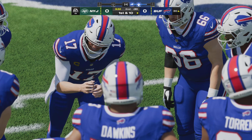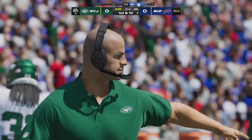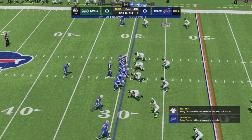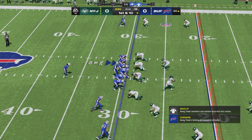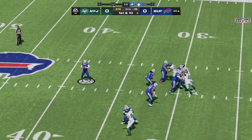Seems as if the passing attack's starting to heat up a little bit here in the 2nd quarter. You can sense and you can see the momentum because now they're reading their patterns downfield, they're understanding the coverages, and they're finding the open holes in the defense.